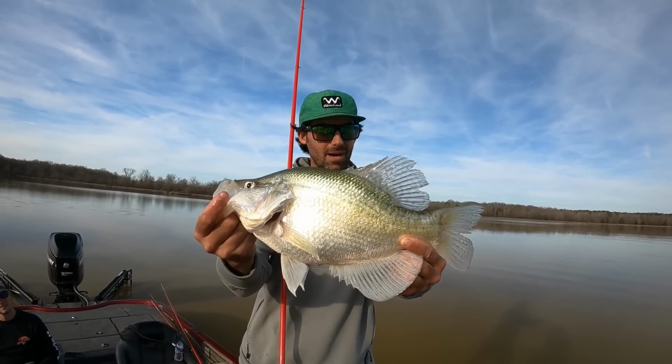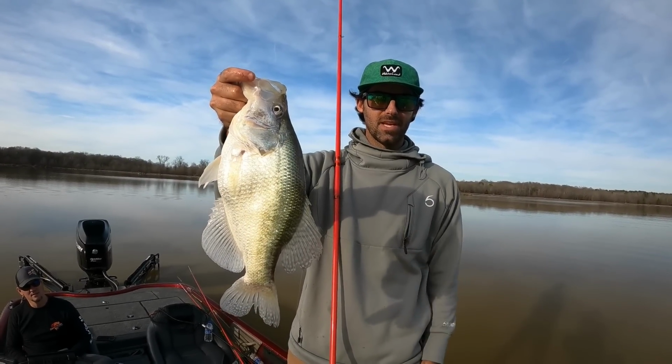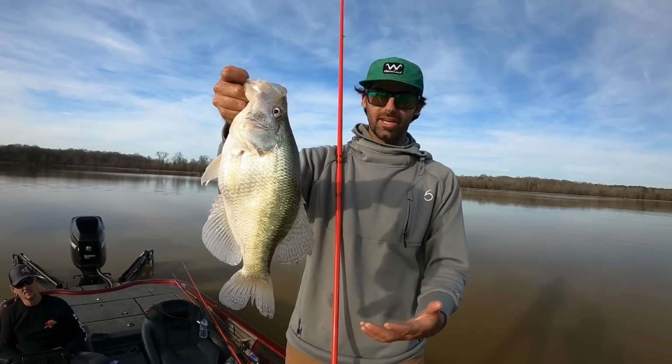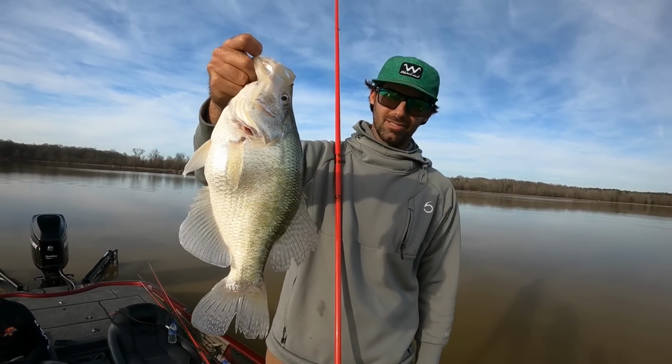We are not catching a ton of numbers, but we're not really out here hunting numbers. We're hunting big ones. We don't get this opportunity all the time to come to a place with this much potential to catch a big one. So we're trying to make the most of it. And we're going to keep just tooling around trying to get some more.